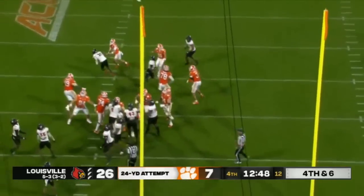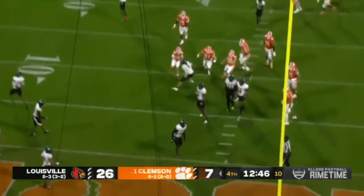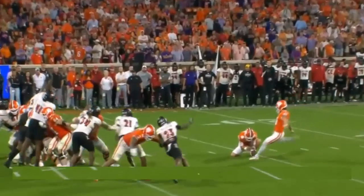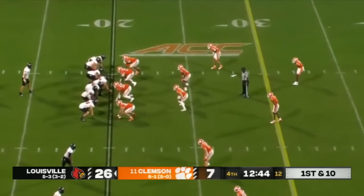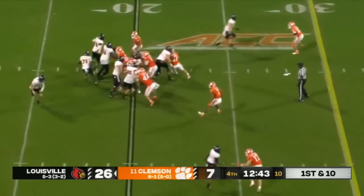And Hooser has another one blocked. It looked like Hutchinson blocked it. You're going to see it here. Wing just steps out too far. 3 blocked field goals, 2 tonight. A couple of blocked punts as well.